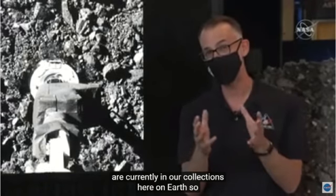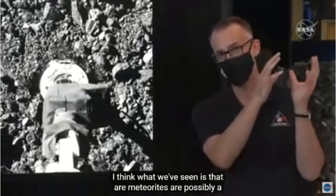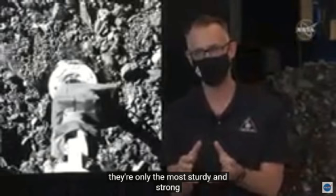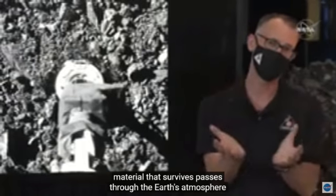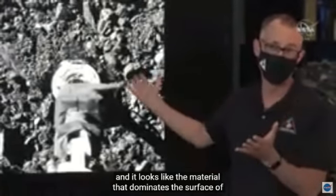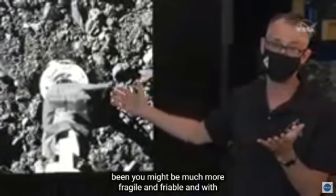So I think what we've seen is that our meteorites are possibly a biased sample, that they're only the most sturdy and strong material that survives passage through the Earth's atmosphere. And it looks like the material that dominates the surface of Bennu might be much more fragile and friable. And with this interaction of TAGSAM with the asteroid surface, that seems to be playing out.